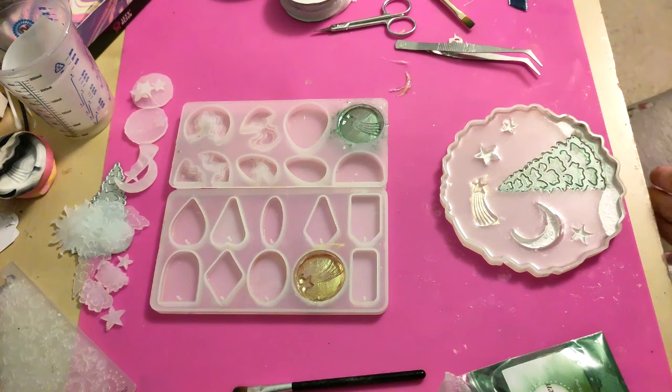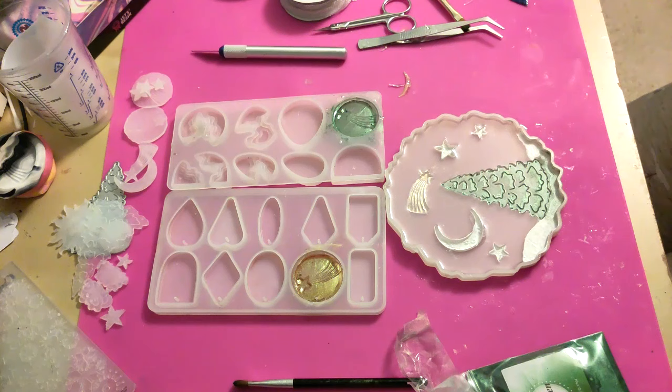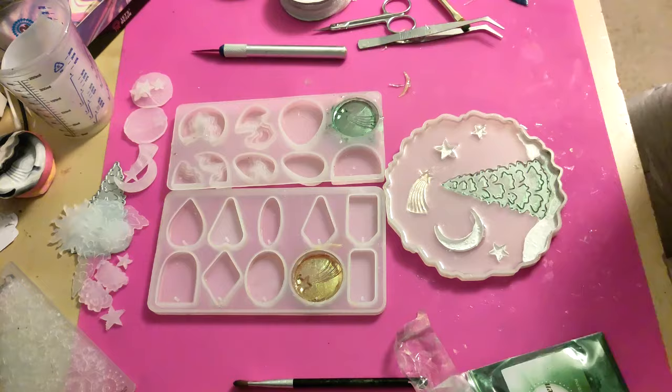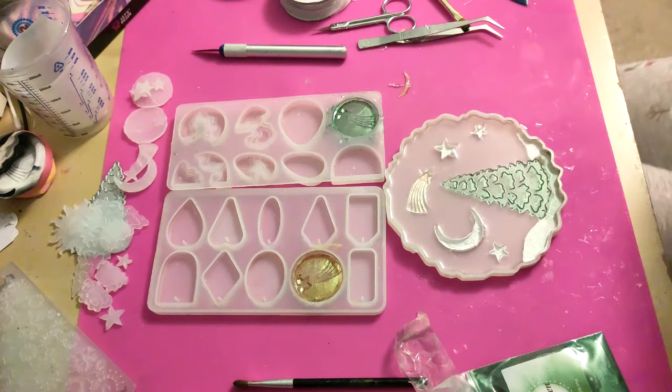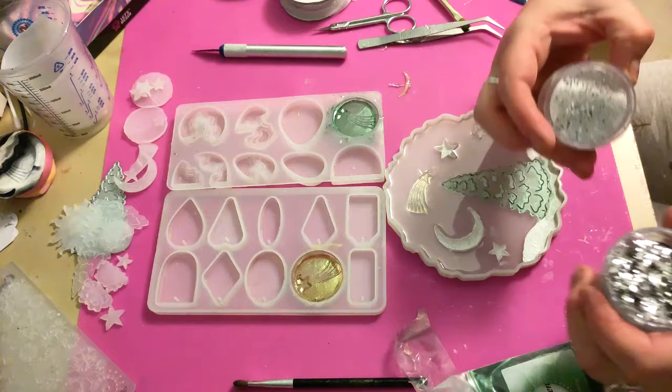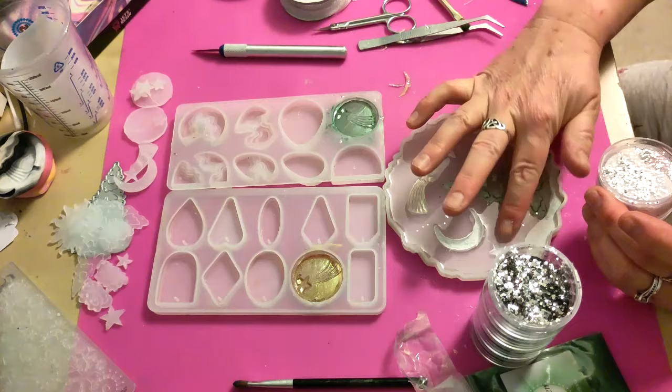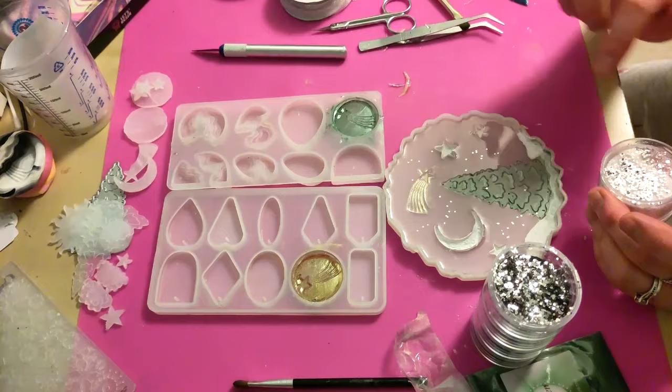Right, like I did with my Christmas ornaments, I just want to put a very small number of, actually, will they stick or will it float? Just a few little sprinkles of glitter. Not sure if this will stick to the resin like it does the silicone mold. Just pop a couple down. If they stay, they stay. If not, doesn't matter. Yeah, they'll probably float.